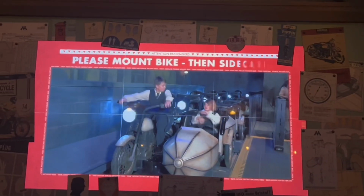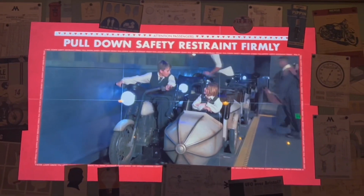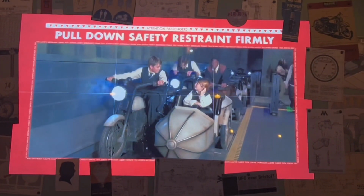Then you keep going through the queue, and it shows several videos on how you're supposed to board the ride. One part of the ride is the motorbike, and the other half is the sidecar for the other person to sit in. It is a continuous moving ride, so there is a moving walkway to board and to exit the train.